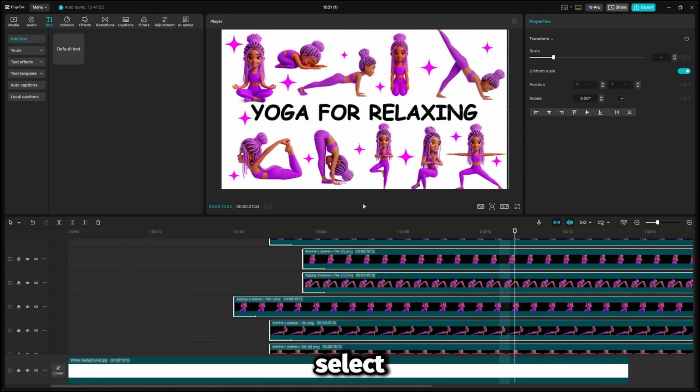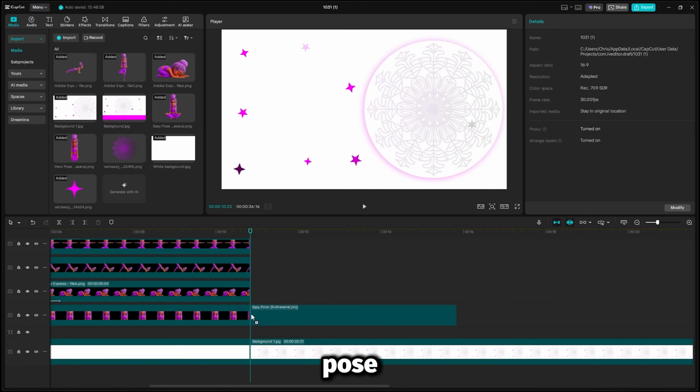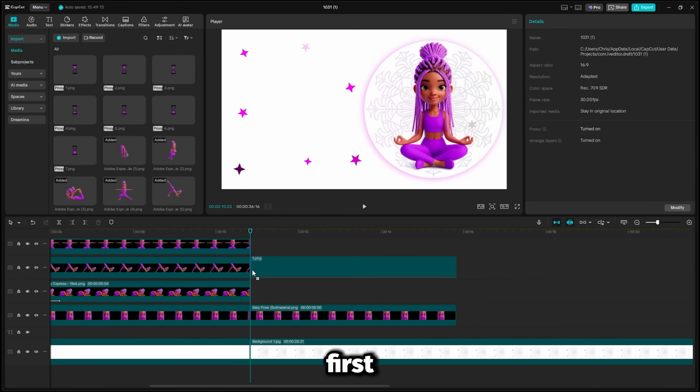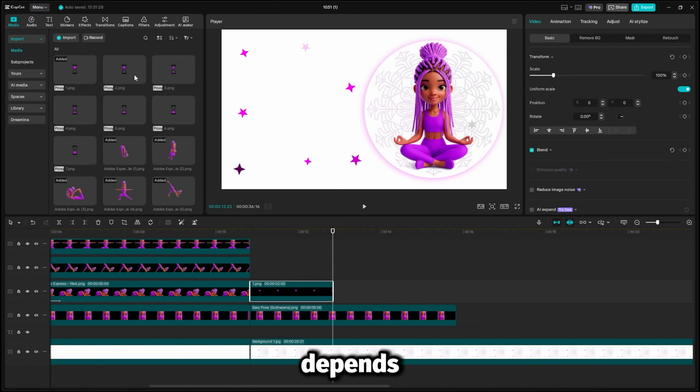For the next one, select all of these and trim them. Then bring in the main background as well as the first yoga pose and position the character directly over the flower shape. Now it's time to create the hourglass animation. So bring in the first one, which represents the start, and trim it to how long you want. Maybe you want it to last on the screen for a second or longer. It all depends on your preference.